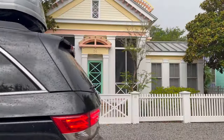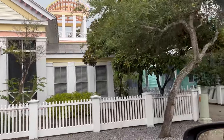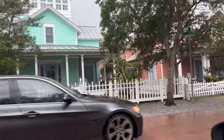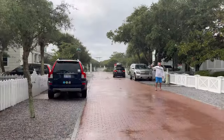Imagine living in that house where people stop into your house every day. There it is. Actually, it's 31. So we're just gonna jump out real quick and check out 31. It is pouring, so that kind of sucks. But hang on, guys. Oh, that's crazy.